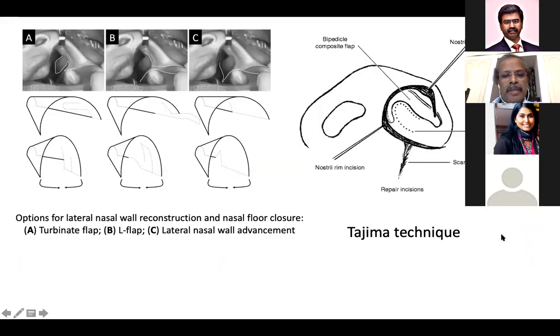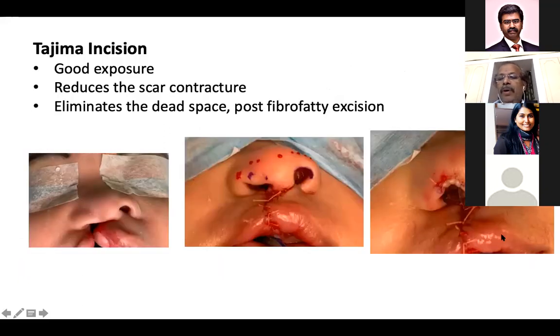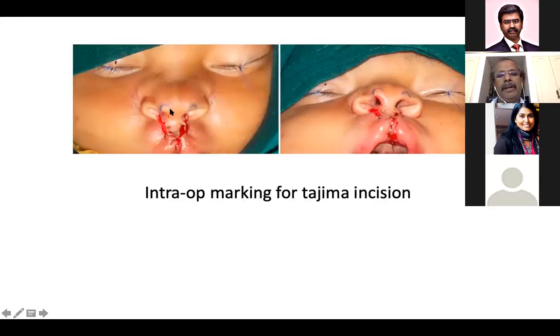Next one. This is another technique, what is called Tajima. Next one, please. You can see, if you want, you can correct during primary rhinoplasty. You have to extend the incision from this C flap onto the affected side of the nose and remove the excess. You can see on the second picture there is a lot of excess skin on the nose. Dr. Elwani, can you go up onto the dotted area, the three dots? There you have a lot of excess skin and excess fold as well. That can be removed by using this technique, what is called the Tajima incision. One can go through all these articles and I will explain how to make it better. Intraoperative marking in bilateral cases. Next, please.